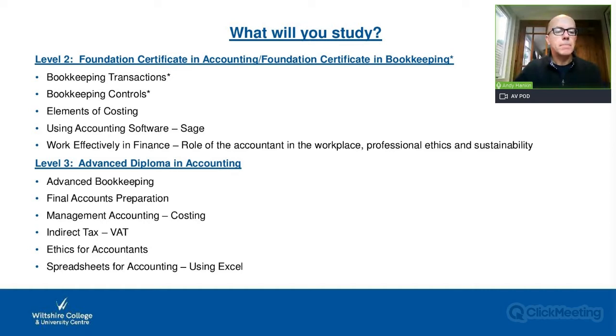Learning the fundamentals of double entry bookkeeping, and then some bookkeeping controls like bank reconciliation statements and some other stuff on top of that. Those 2 units make up the bookkeeping qualification. If you do elements of costing, learn how to use Sage accounting software, and this admin unit called Working Effectively in Finance, then those 3 units on top of these 2 make up the certificate in accounting. That's the level 2 AAT qualification.